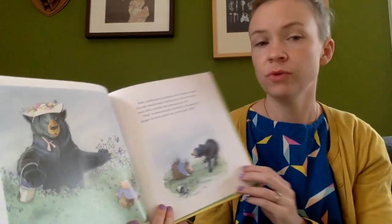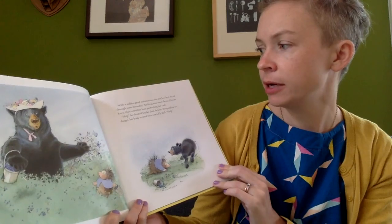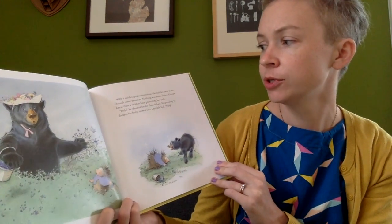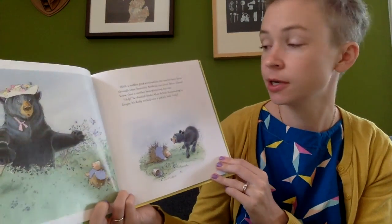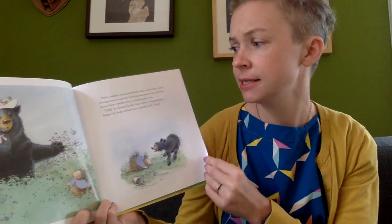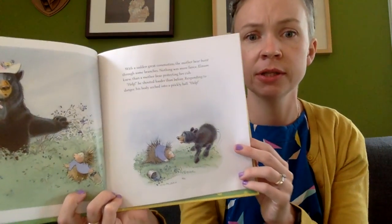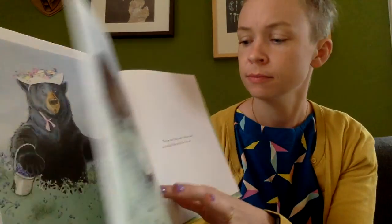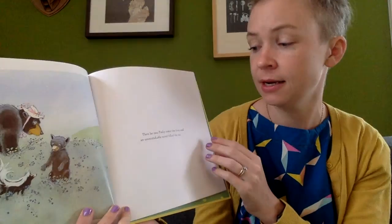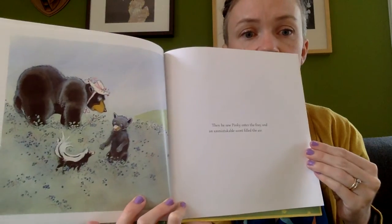With a sudden, great commotion, the mother bear burst through the branches. Nothing was more fierce, Elmer knew, than a mother bear protecting her cub. "Help," he shouted louder than before. Responding to danger, his body arched into a prickly ball. "Help!" Then he saw Pinkie enter the fray, and an unmistakable scent filled the air.